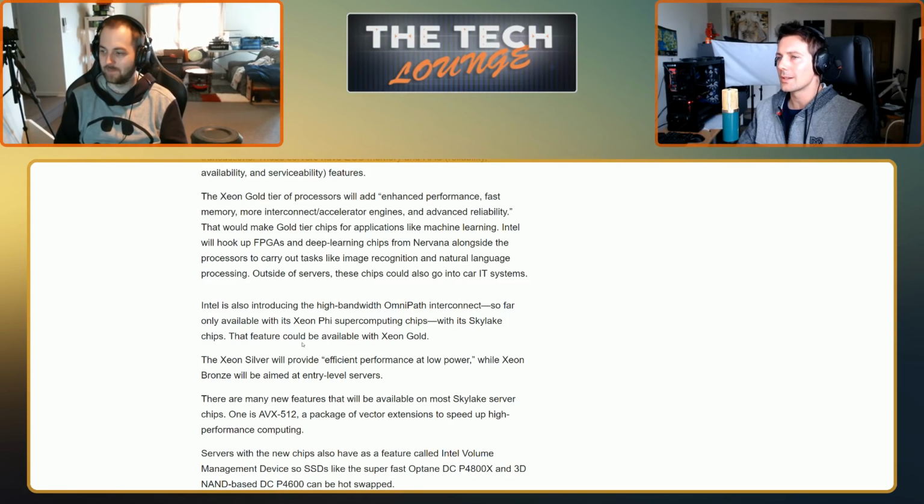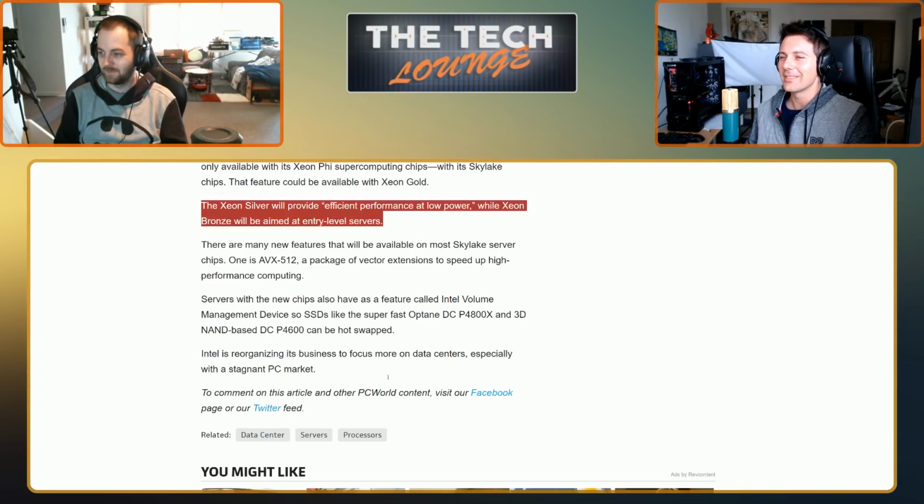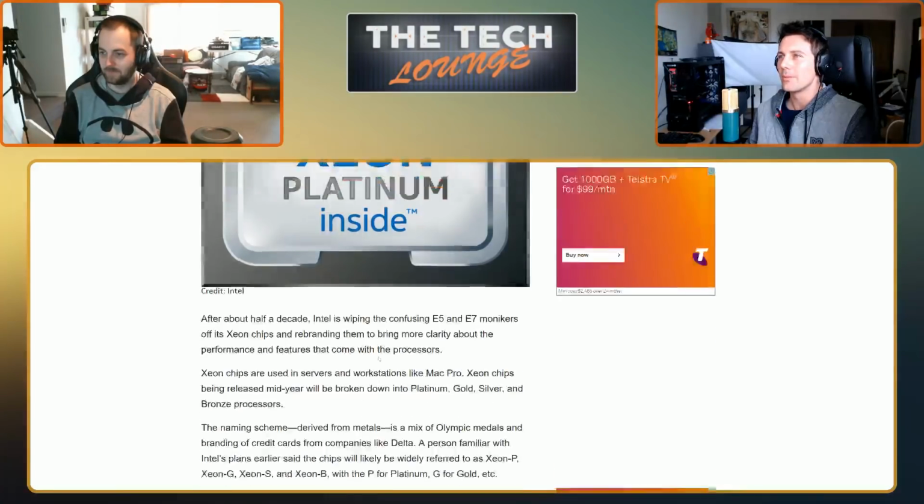Silver and Bronze, I don't know what the difference is between these two. One's efficient performance at low power, while the other is aimed at entry-level servers. Isn't that the same thing? I'm kind of confused about what they're doing with this naming scheme and exactly how it'll pan out, but I think we'll report on it when we've got more information.